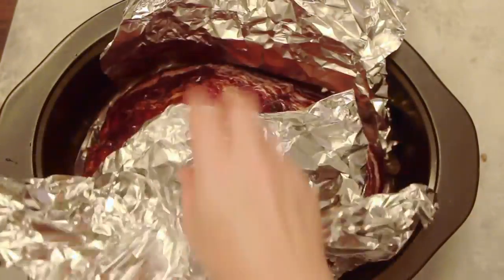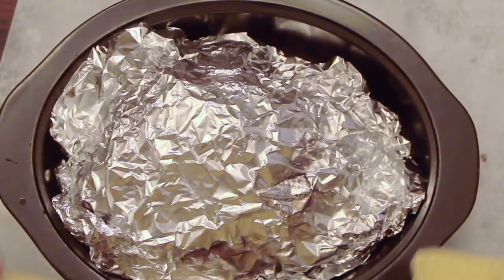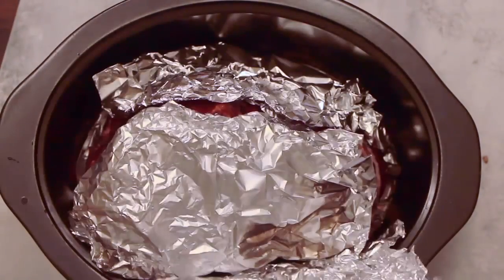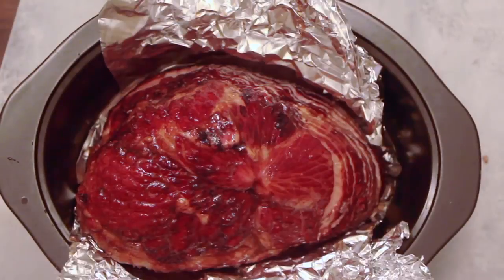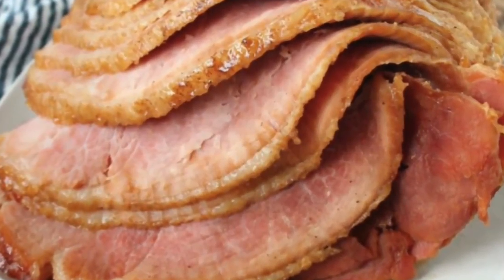Then just fold your foil back up, secure it the best you can, put your towel back on top, and let it cook for another 30 minutes to an hour. Then when you're done, just take everything off, put your ham on a plate, cut it up, and serve. It really is so easy for Christmas dinner.